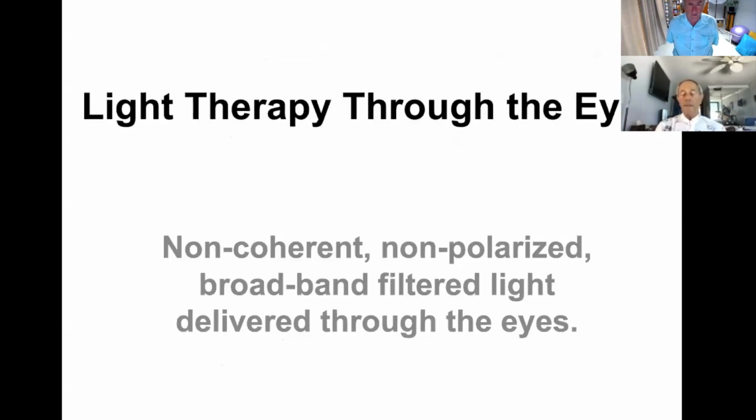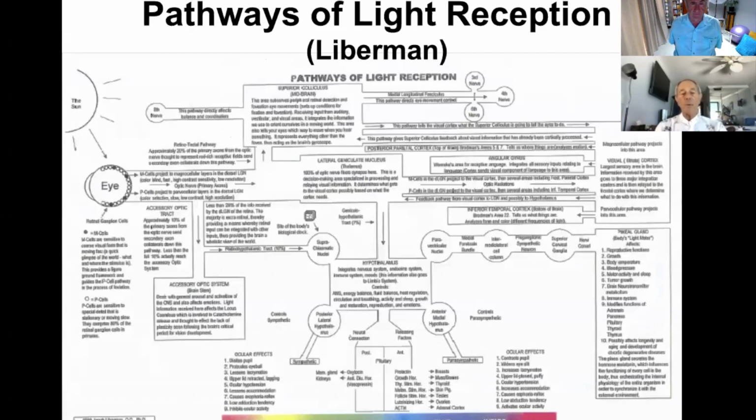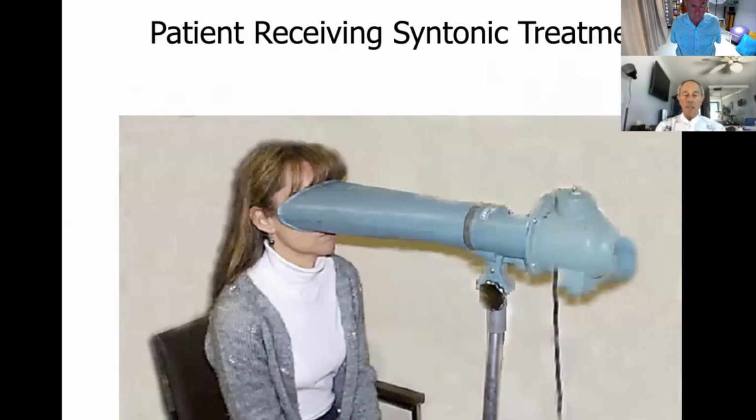So it's light therapy through the eyes. These are other pathways besides the visual pathways that light through the eye can affect. A chart made by Jacob Lieberman. So here's the device, the original device, and somebody looking in the device to take a color treatment.